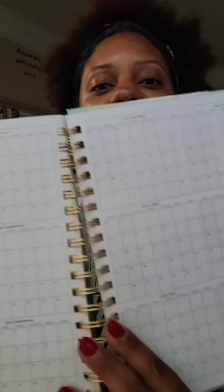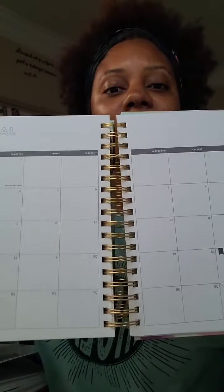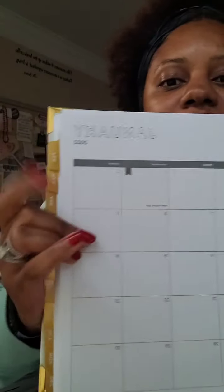In your Day Designer in the front, you can plan out your whole year. Depending on your view, you can do that. And then each month has its own big block. So if you want to color code, fill in the months or the letters, sometimes I'll doodle in there, but I don't do a lot of stickers. I keep it pretty clean.